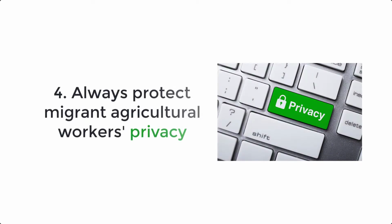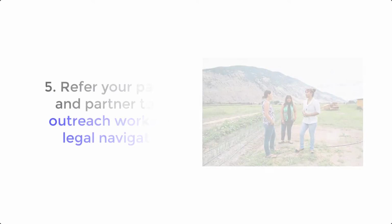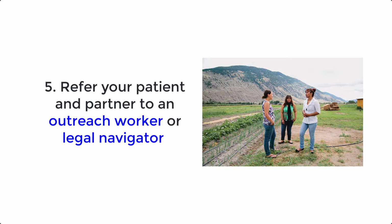Fourth, always protect a migrant agricultural worker's privacy. Seek direction from your patient about what to disclose or not to disclose to their boss. This may seem like a simple step, but there are many cases in which workers' privacy has been violated in healthcare settings. Finally, refer your patient to and partner with an outreach worker and a legal navigator.